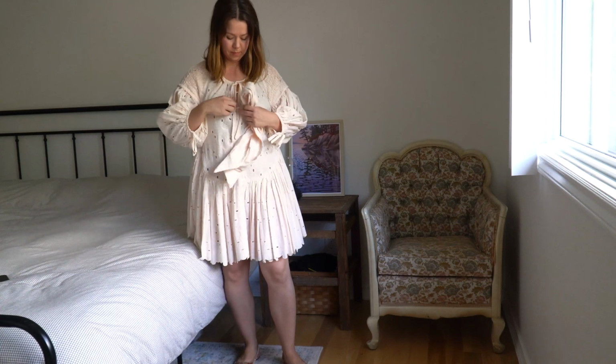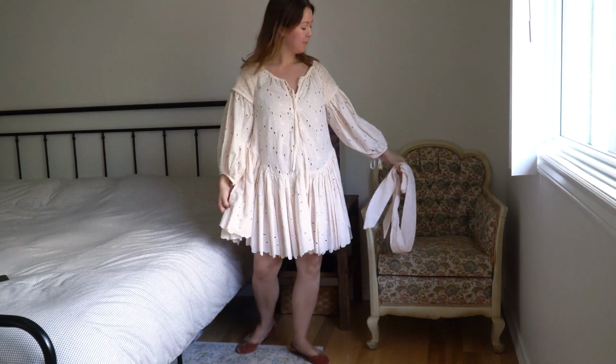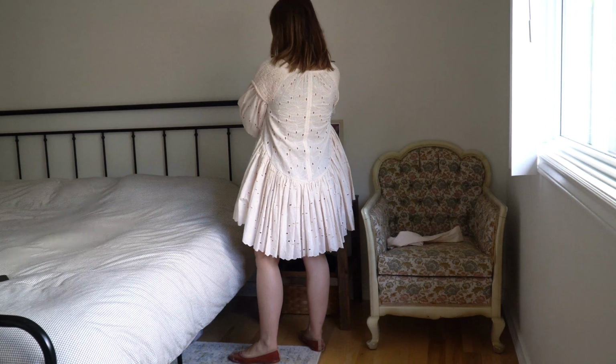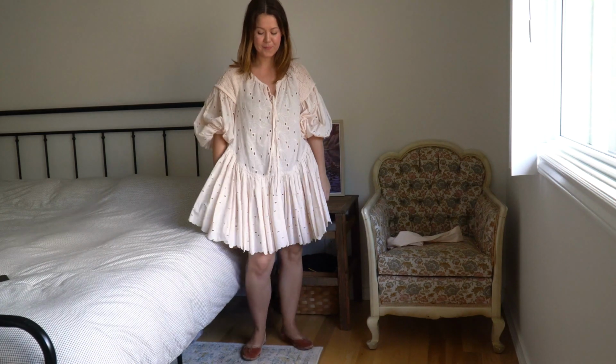But otherwise, yeah, it has this really beautiful pleated shoulder and a seam here, and then a puff sleeve, and then the tie. And then this comes undone. You can wear it open, and then it has this sleeve right here. And this has a button here, and you can wear it with the tie or without the tie. I think this is a very pretty piece.